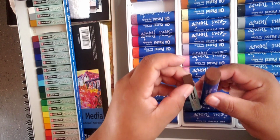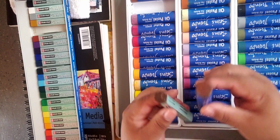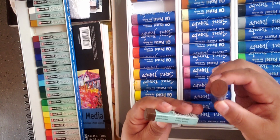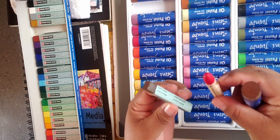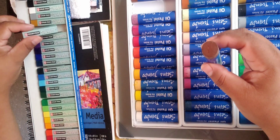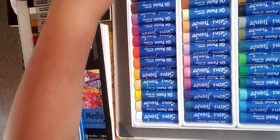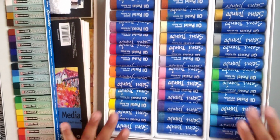So obviously I'm gonna compare. Well, these are student grade, so there's no comparison. But still, it's nice to see how much they will go, especially with Sennelier. And these, the Specialist, not a lot of people talk about the Specialist. I don't know why. So I thought that it would be a good video to do because I have all of these. I'm so excited about these.